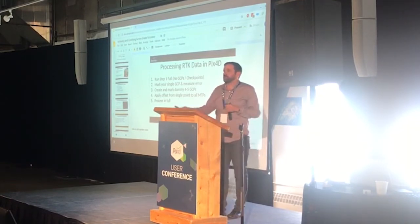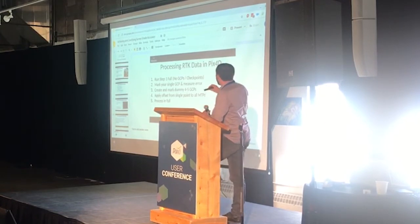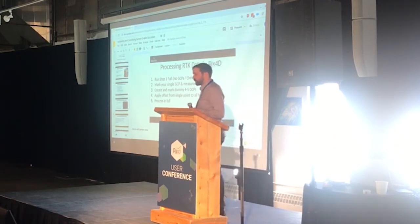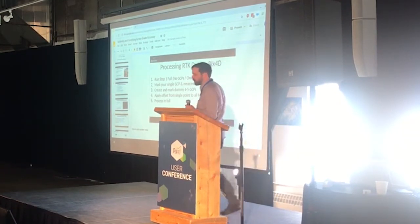First, input everything into Pix4D, run your step 1 processing in full without integrating any ground control or checkpoints. That's the whole sparse point cloud, all of that stuff. You're going to find that one GCP that you're using, and you simply measure the error from what the computed position was to what you measured in the field position was.